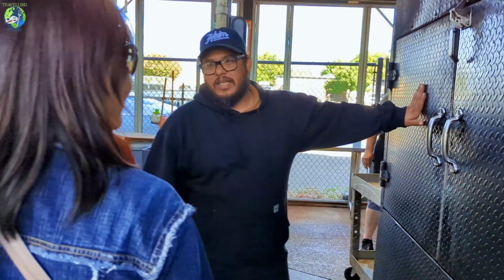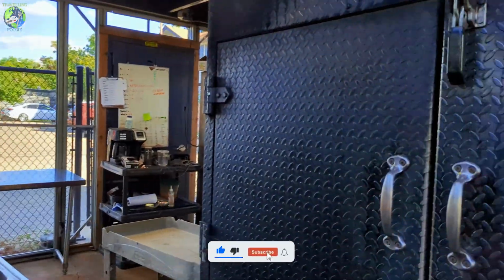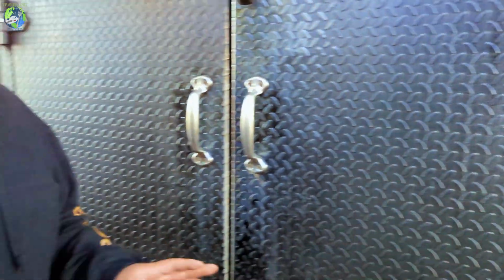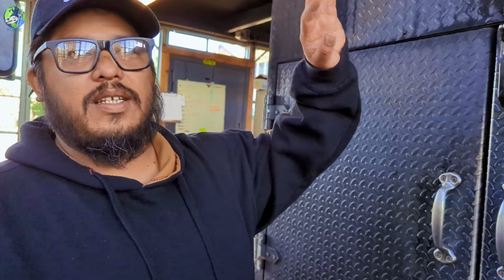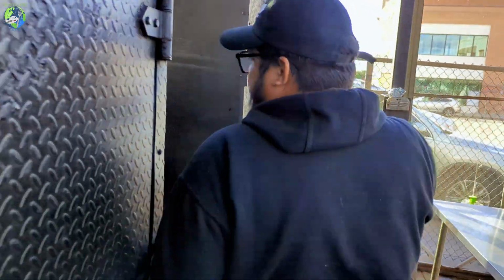Bacon takes about 4 hours to cook. The pork ribs take about another 4 to 5 hours to cook. Everything's wood. No gas, no electric, nothing heating. It's just straight fire. I can show you the firebox too. And everything in here spins. Well, you can hear it spinning.